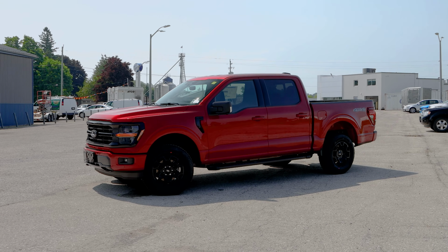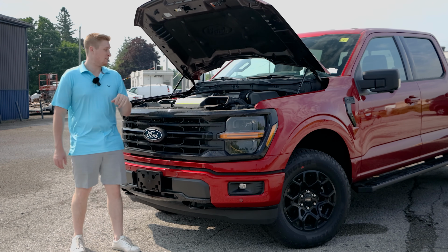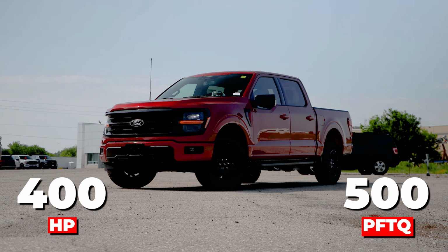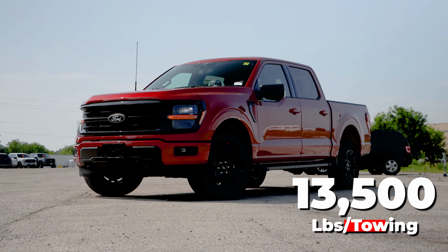Under the hood, we have a 3.5 liter 6-cylinder engine, 10-speed automatic transmission. This thing puts out 400 horsepower, 500 pound-feet of torque, and tows a considerable 13,500 pounds.